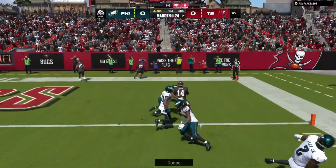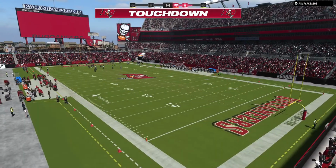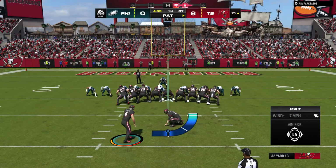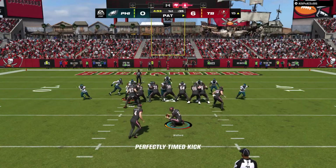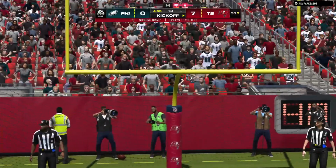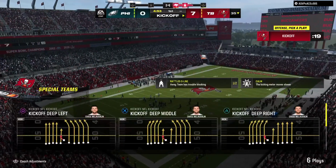Throw right side, taken in by Godwin. Touchdown! Chris Godwin from 10 yards out. And the Buccaneers take the early turnover and convert it into an opening touchdown. Extra point by McLaughlin is up and good, and that makes the score 7-0.